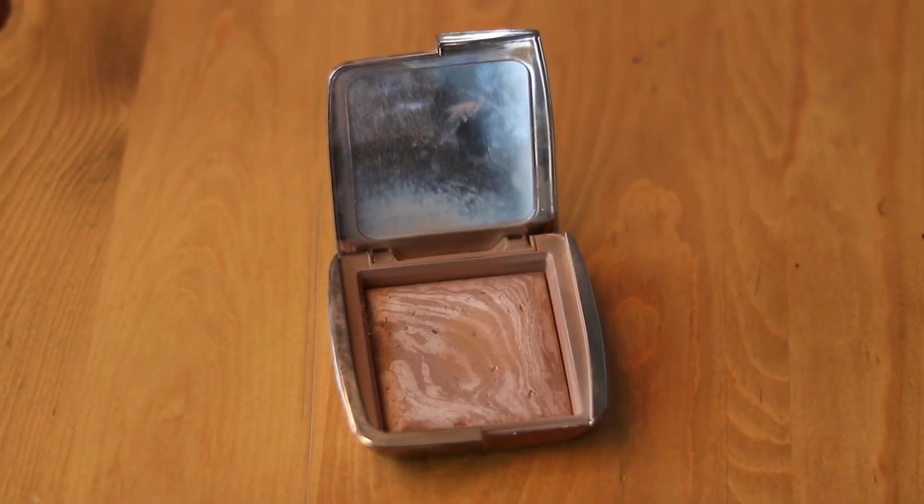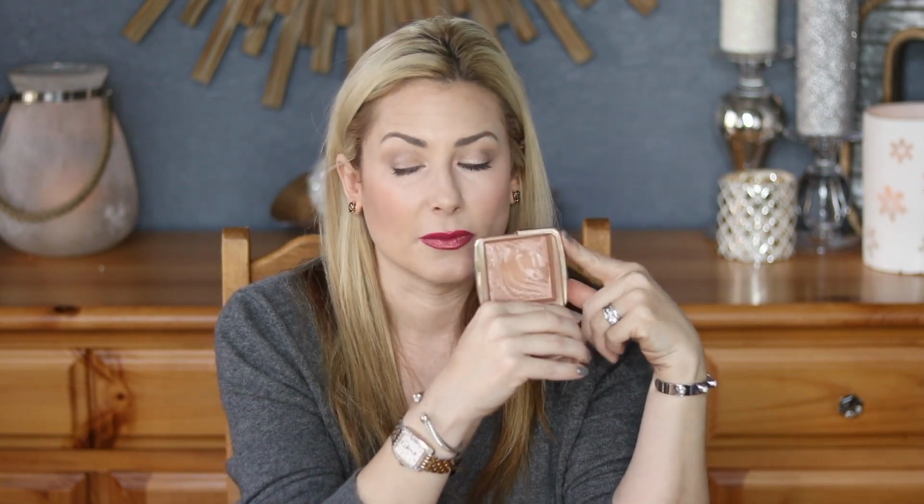As far as bronzers go, I have 2. They're very different in price point, but very similar in effect. The first one is the Hourglass Ambient Lighting Bronzer in the shade Luminous. This is the lighter of the 2 shades, and it is a beautiful shade, but I find that it is a little dark for me in the winter months. And I recently discovered the Milani Baked Bronzer in Glow, and it looks more orange, but it's not.